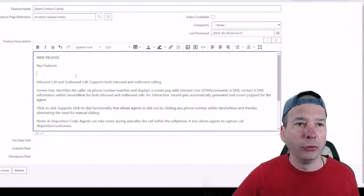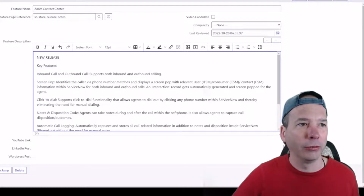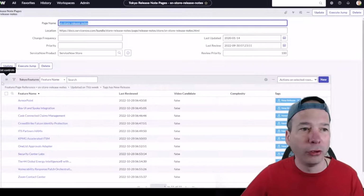So if you were a Zoom Contact Center customer, now there's a nice integration with ServiceNow. So hopefully that looks like an appealing feature for you. We will actually save my changes to that since I cleaned up those notes. All right, so that's the new releases.